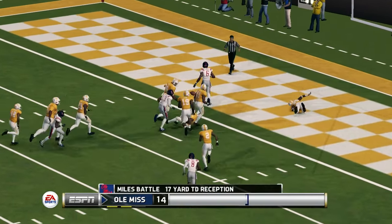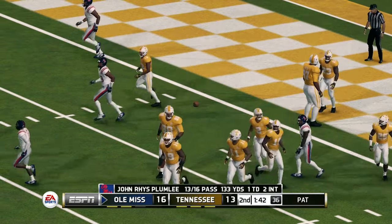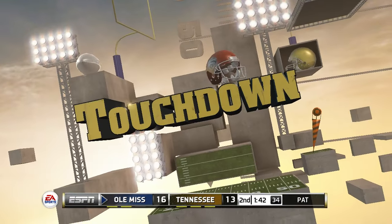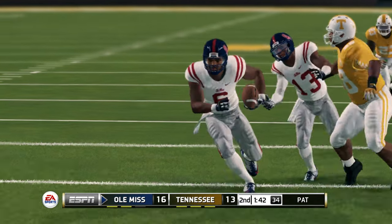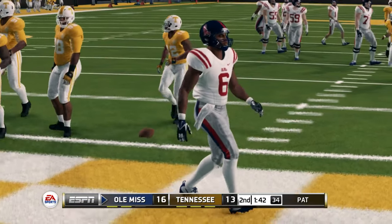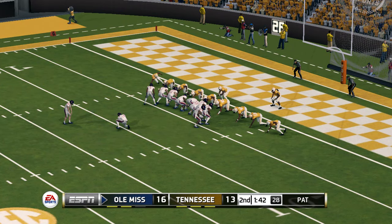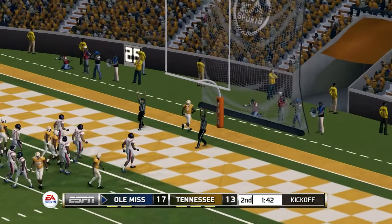Fires complete over the middle. Makes a move, and he's in for the touchdown. Did that play ever develop nicely? Well, it's all about the receiver on this play. He beat his man off the line and then ran a perfect route. All he had to do after that was make the catch. And doesn't it always seem like he just finds a way to get open? He splits the uprights with the extra point.